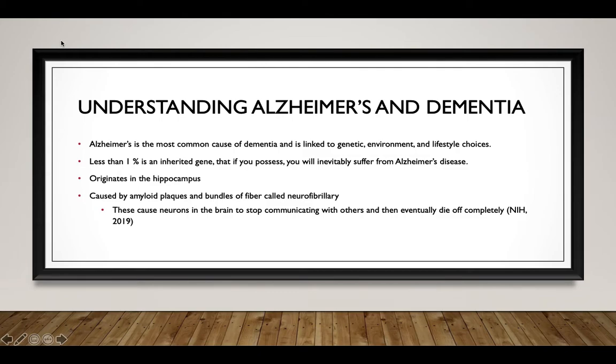So understanding Alzheimer's and dementia, just a quick review because I know most of you probably are aware of a lot of this information. Alzheimer's is the most common cause of dementia and is linked to genetic, environment, and lifestyle choices. Less than 1% is an inherited gene that if you possess, you will inevitably suffer from Alzheimer's disease. It originates in the hippocampus, which is responsible for memory, and is caused by amyloid plaques and bundles of fiber called neurofibrillary tangles. These cause neurons in the brain to stop communicating with others and then eventually die off completely.